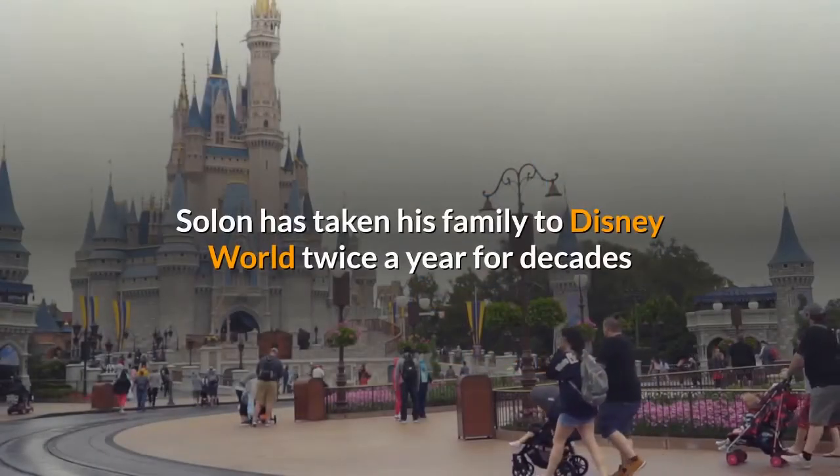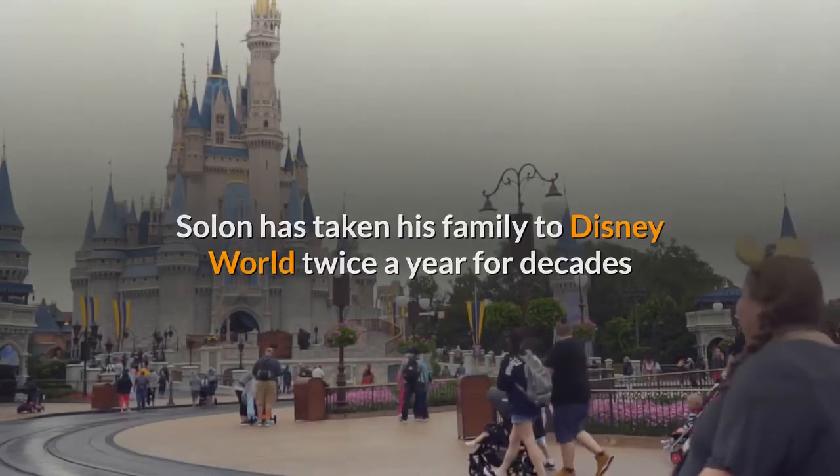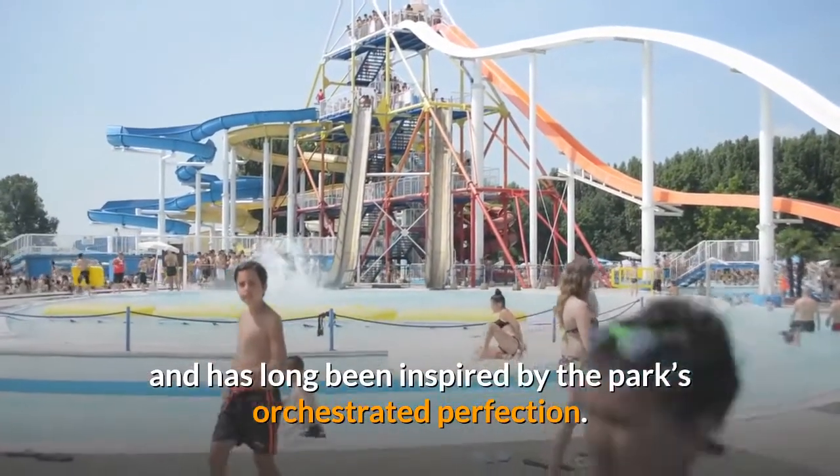Solon has taken his family to Disney World twice a year for decades and has long been inspired by the park's orchestrated perfection.